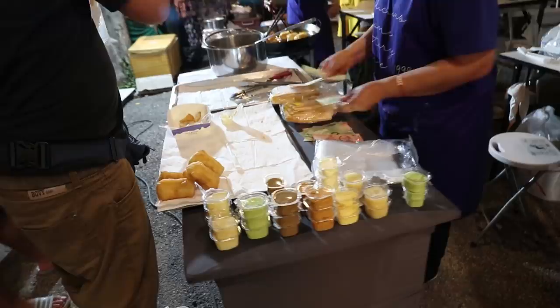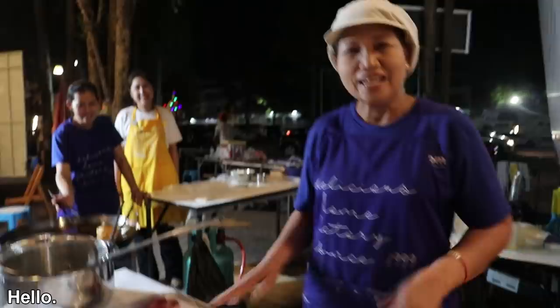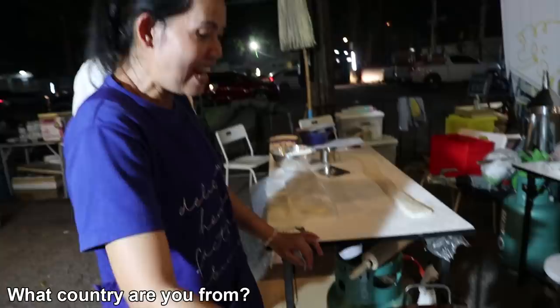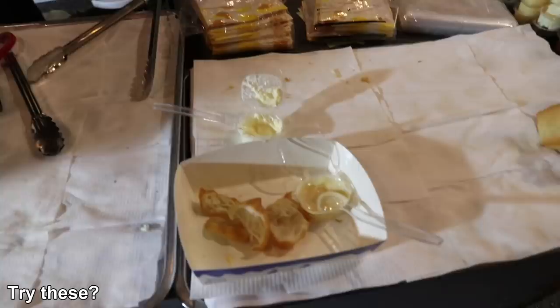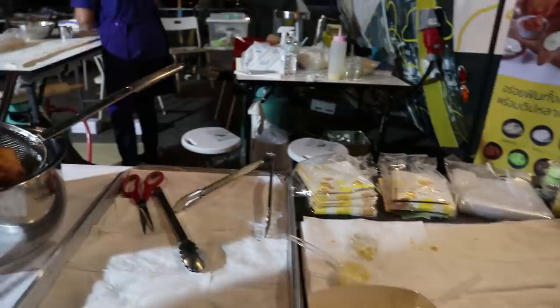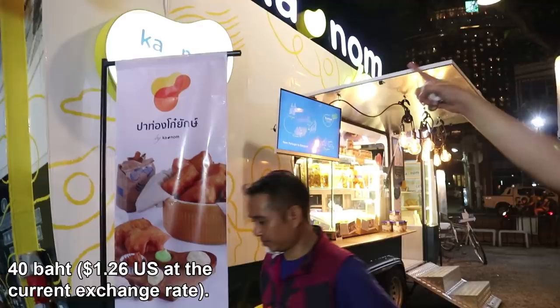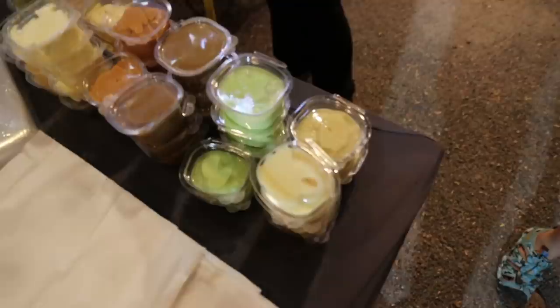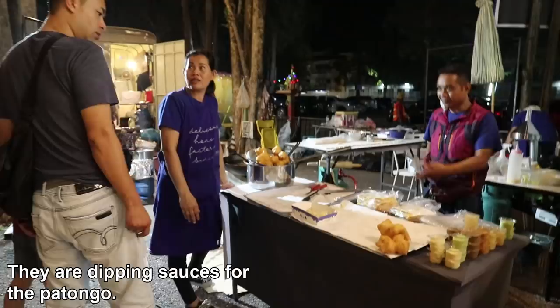Patongo. Hello. Sawadee ka. Oh, big patongo. Australia. Chimney, okay. Taste. All right, try that. Feels very fluffy. From this shop. Two pieces for sixty baht. Mmm, aroi. Very yummy patongo. A little bit sweet, very light and spongy. Yum. And lots of sauces there. Thank you.